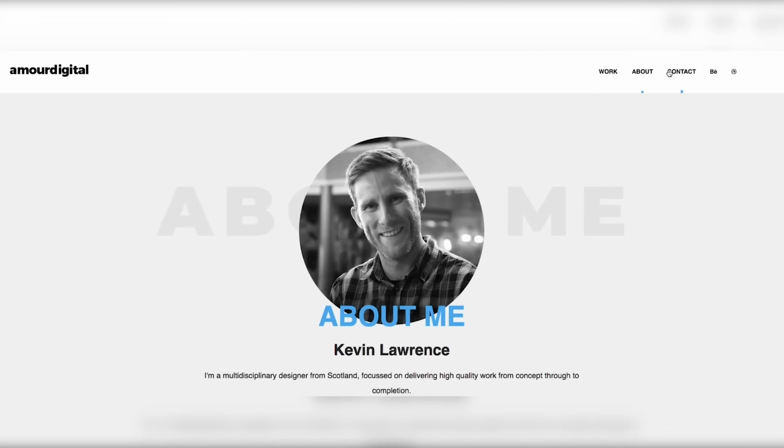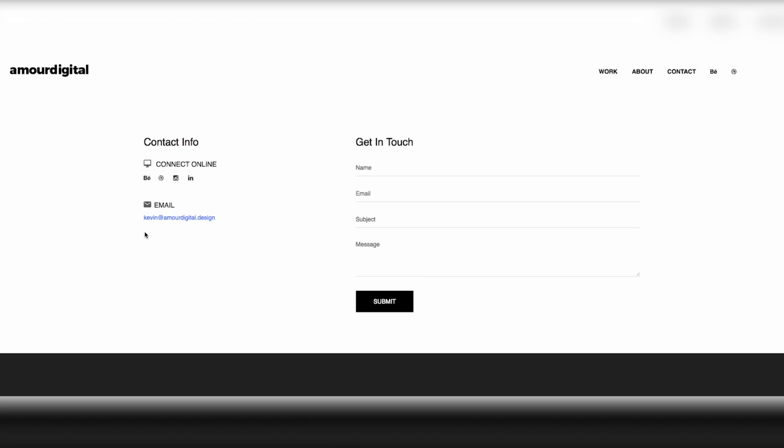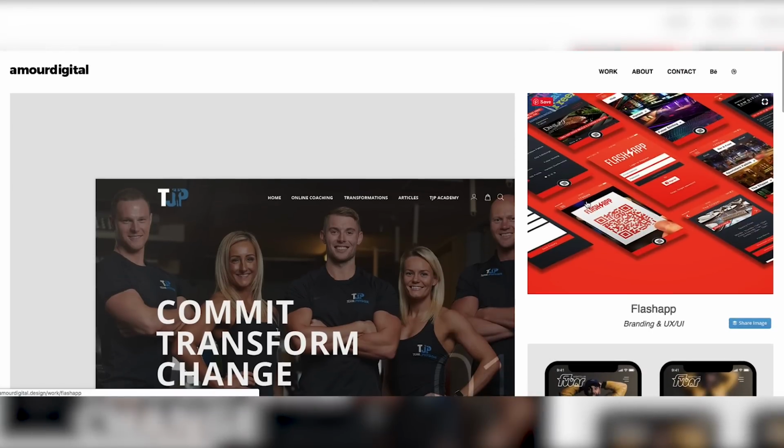Let's go to contact, because that's something you were very much wanting, you wanted easy to contact. Yeah, that was one thing that I looked for. Is Kevin easy to contact? Yeah, his email's right here, and then he has a form. I don't think that you need both, but that's all right. So when I land on here, if I assume that the work is good, I can see the work is great.